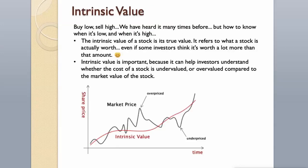Intrinsic value. Buy low, sell high. We have heard it many times before. But how to know when it's low, and when it's high? The intrinsic value of a stock is its true value. It refers to what a stock is actually worth, even if some investors think it's worth a lot more than that amount. Intrinsic value is important, because it can help investors understand whether the cost of a stock is undervalued, or overvalued compared to the market value of the stock.